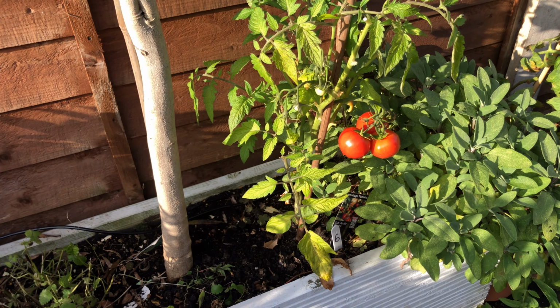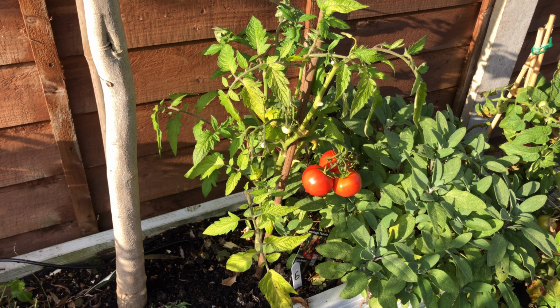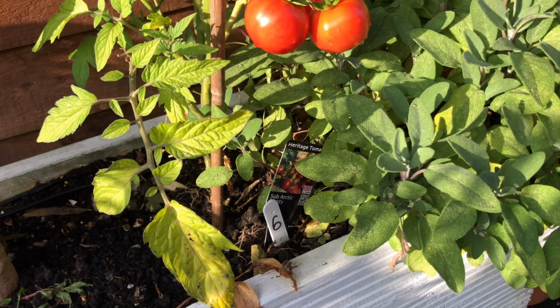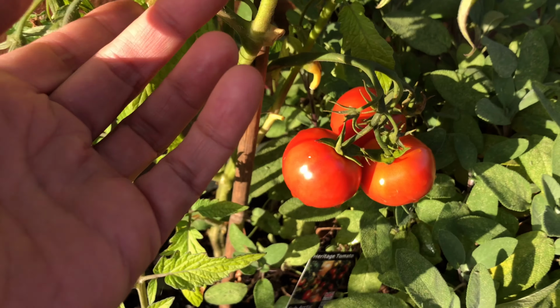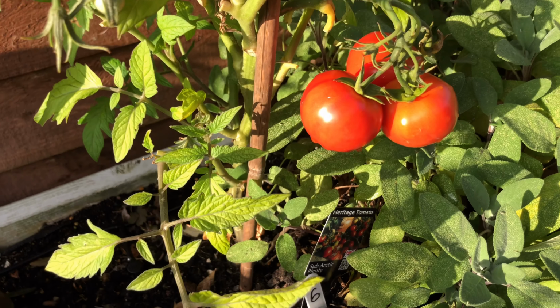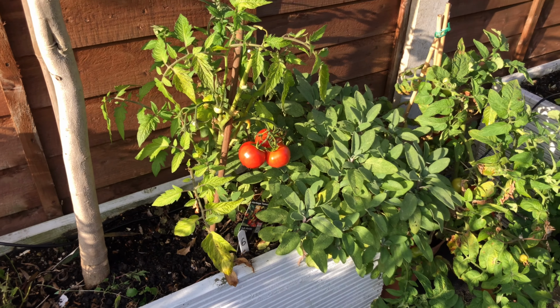Number six, the Subarctic Plenty. It's really starting to redden up. We only have those three, I believe. No, we have another little one, but I doubt that that's going to come into fruition. I don't know why everything just kind of stopped after a couple of them.